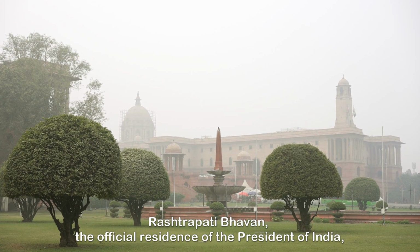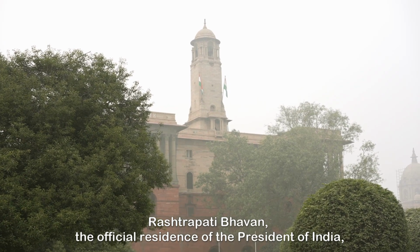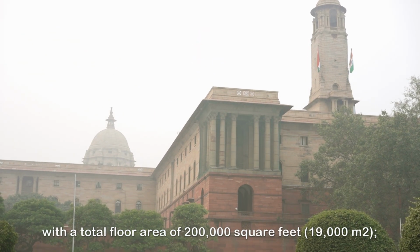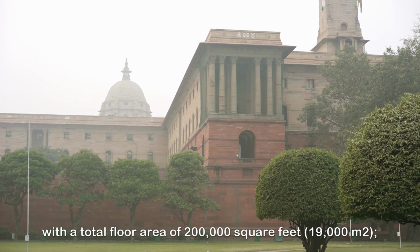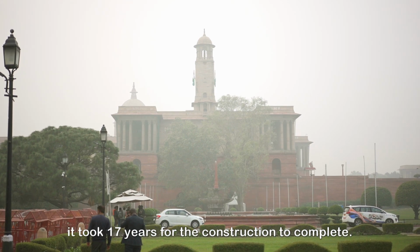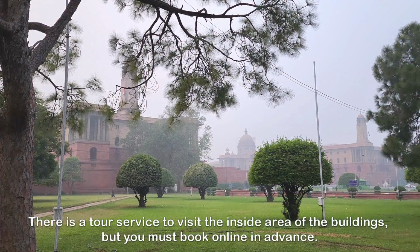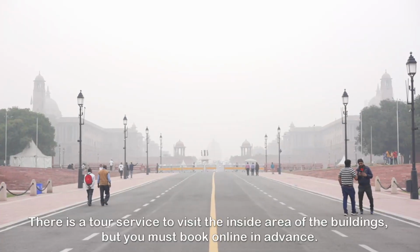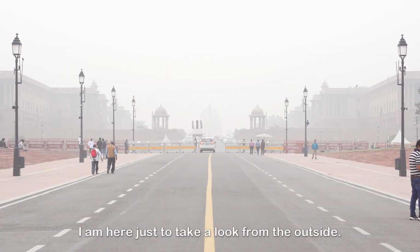Rashtrapati Bhavan, the official residence of the President of India, is one of the biggest presidential houses in the world. With a total floor area of 200,000 square feet, it took 17 years for the construction to complete. There is a tour service to visit the inside area of the buildings, but you must book online in advance. I'm here just to take a look from the outside.